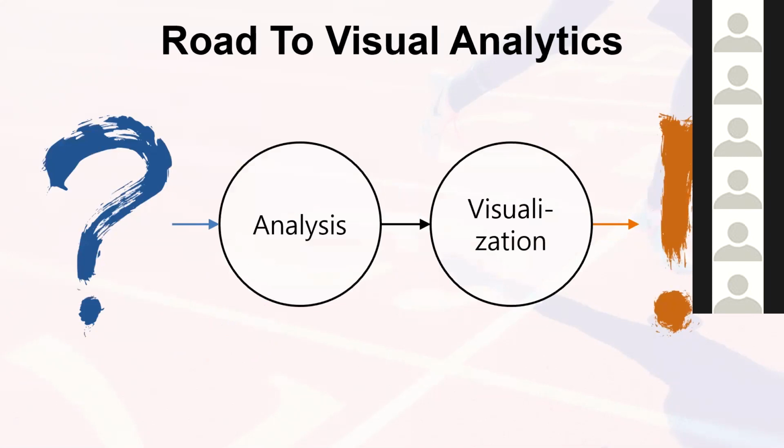So far, we have been assuming that the path from question to answer is a one-way road. But let's consider this. Your question is, how do my subcategories perform looking at sales and profit? Your dashboard designer comes up with something like this.